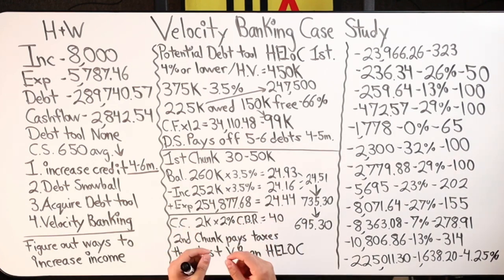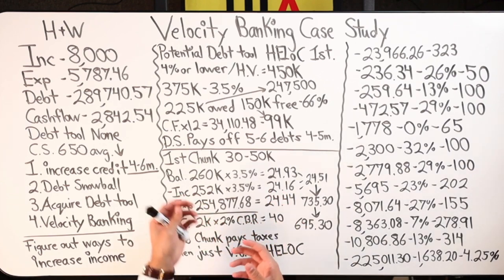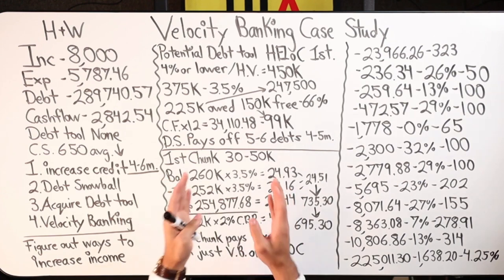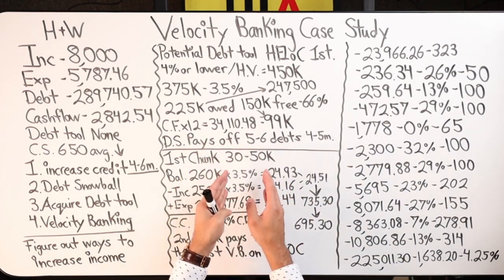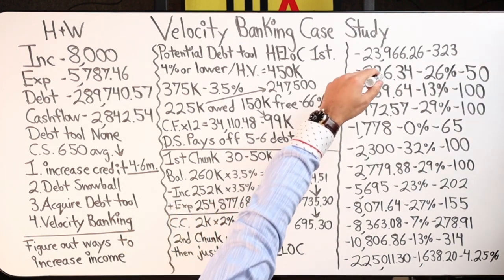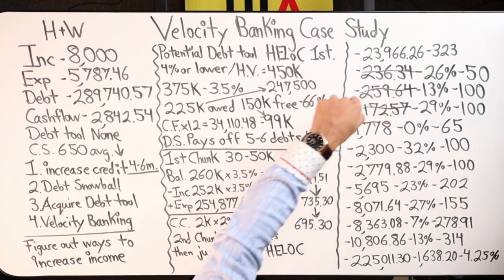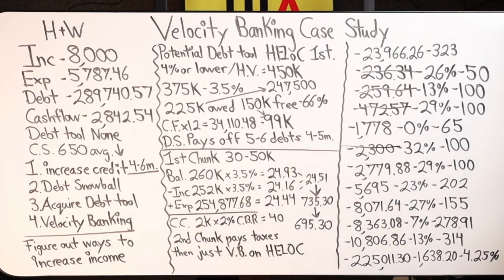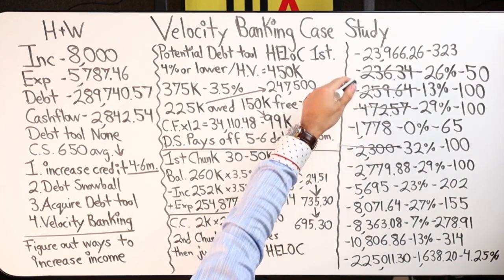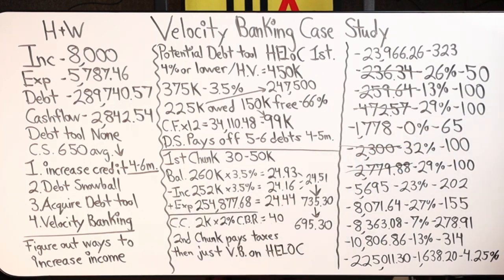So from here, we determine, okay, what are we going to tackle? What are we going to pay off? Now that we know how much our chunk range is and we have our comfort level, what are we going to attack? Looking at the debts here, I would say that if I eliminated through debt snowball alone, I got rid of this debt, the 236, the 259, 472, 2300. Let's say we got rid of, yeah, 1, 2, 3, 4. And definitely this would be gone. 1, 2, 3, yep. The 2779, gone.